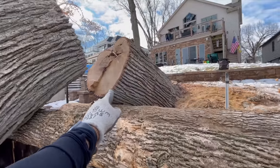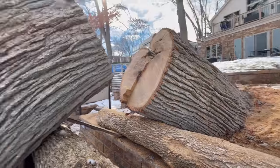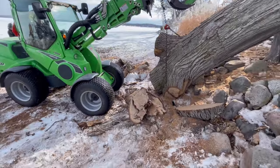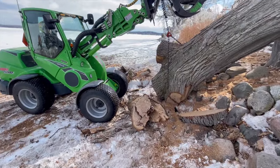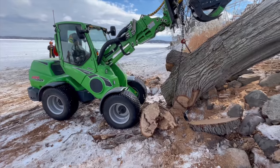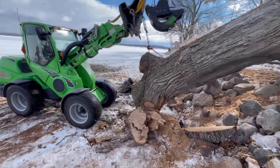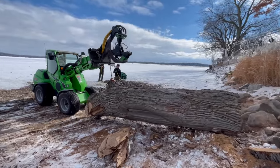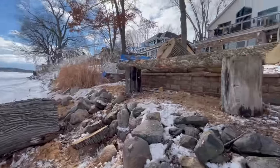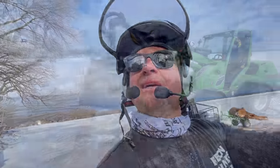We decided to cut this chunk off because we were afraid that when we pull this back, it was gonna hit that wall. So. That's good. I'm happy with how that went.